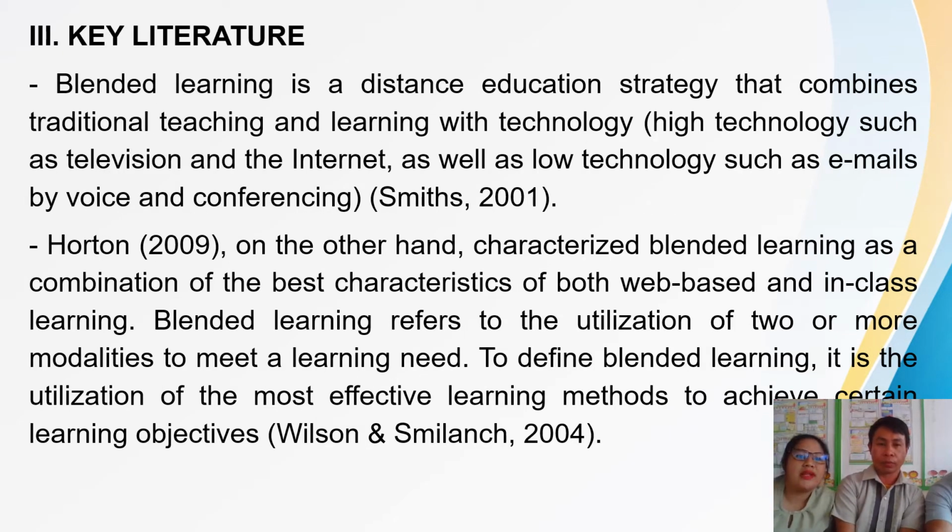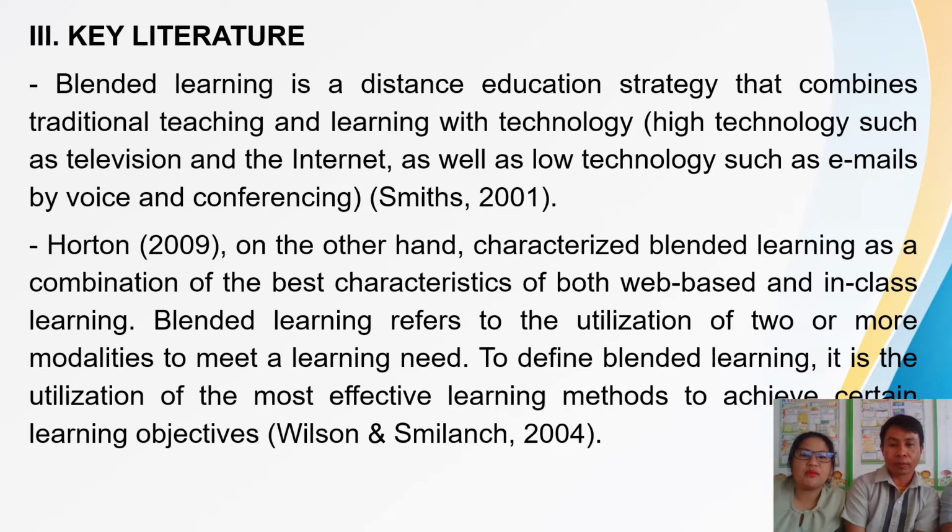Key literature. Blended learning is a distance education strategy that combines traditional teaching and learning with technology, high technology such as television and internet, as well as low technology such as emails, voice, and conferencing, according to Ismi 2001. According to Harton 2009, on the other hand, blended learning is characterized as a combination of the best characteristics of both web-based and in-class learning. Blended learning refers to the utilization of two or more modalities to meet a learning need. To define blended learning, it is the utilization of the most effective learning methods to achieve certain learning objectives, according to Wilson and Smilanich 2004.